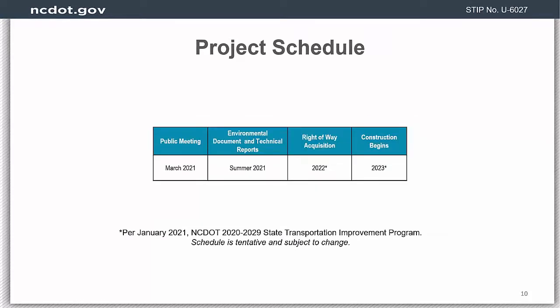The current project schedule is as follows. The environmental document and technical reports will begin in the summer of 2021. Right-of-way acquisition is set to occur in fiscal year 2022, and construction is scheduled to begin in 2023. This schedule is tentative and is subject to change.